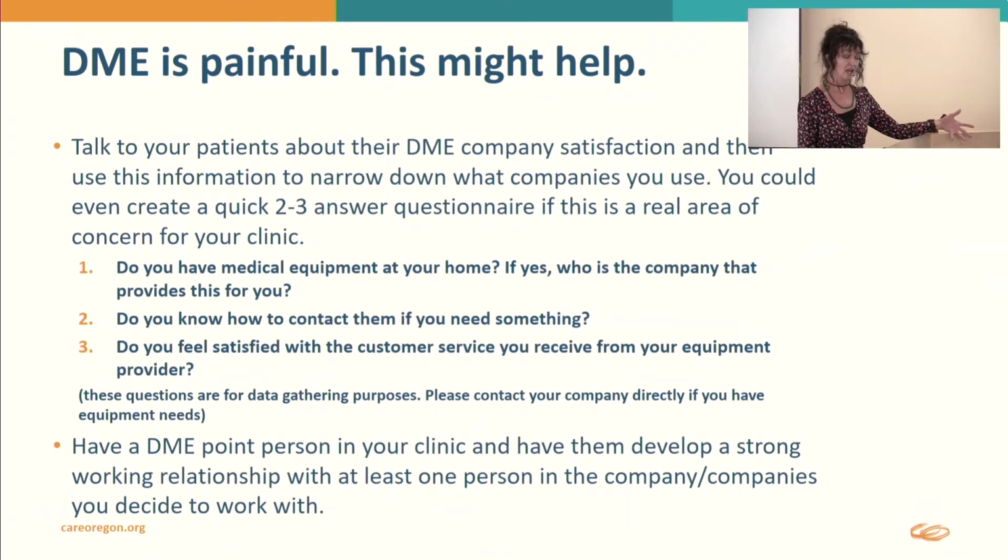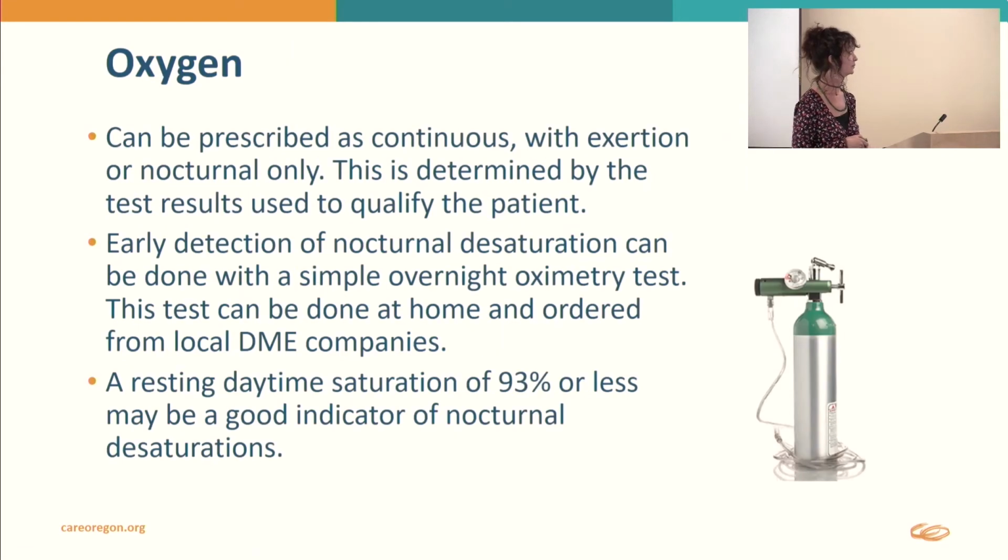As an example, I did a hospital discharge that took 57 phone calls, and that's not an exaggeration. And I know what I'm talking about, right? It took 57 phone calls to get a patient home on a ventilator. Now, that's a ventilator, but it's not that uncommon for other things. It takes a lot to get DME going and to get it correct and to make sure people have the right thing once they get home. So just keep in mind that sometimes it helps to narrow it down a bit.